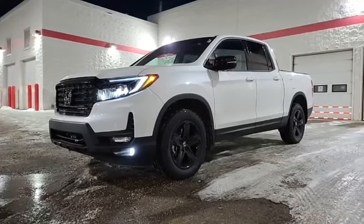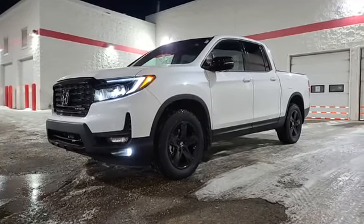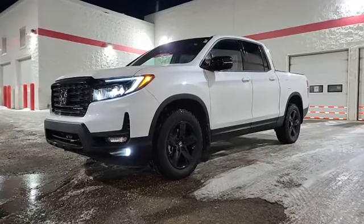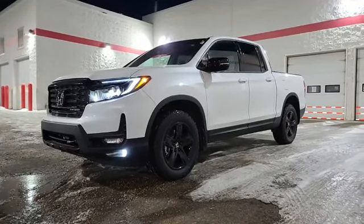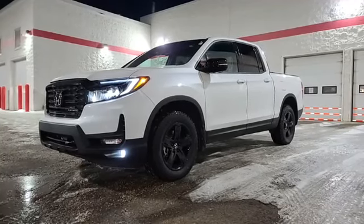But this one here, I want to do a quick Facebook Live video on this because this is the 2021 redesigned na Honda Ridgeline. So what we are looking at right now, guys, is the 2021 Honda Ridgeline Black Edition. So ito yung pinaka-top trim level.